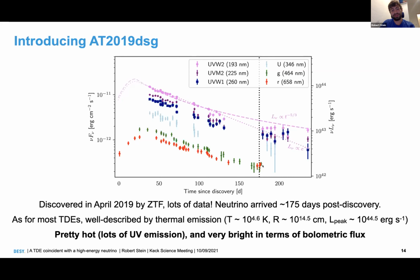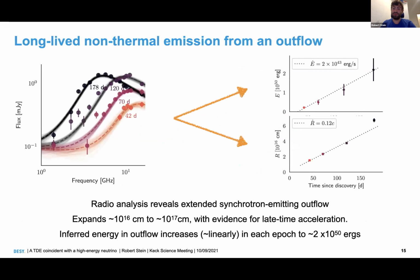One other thing that was very interesting about the source that we found is that this source was actually detected in radio, and that is not a ubiquitous property of TDEs. So again, there were observations preceding the neutrino detection. So that's the 3 colors on the left there. And then the very last one was taken after the observation of the neutrino. And so we wanted to understand if there was any temporal evolution in the radio properties of the source.